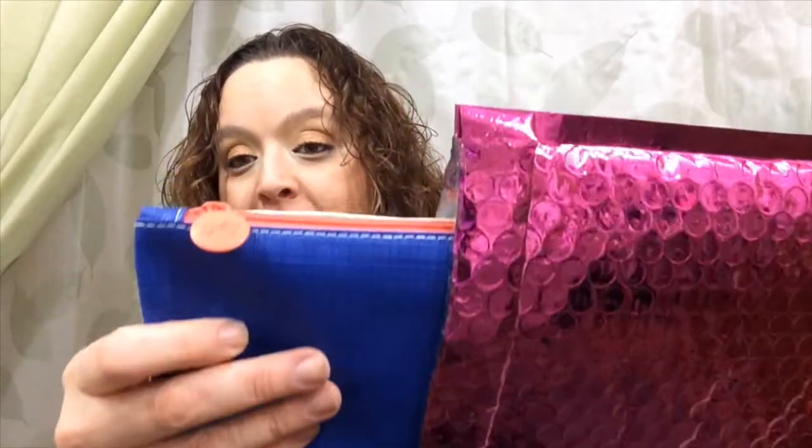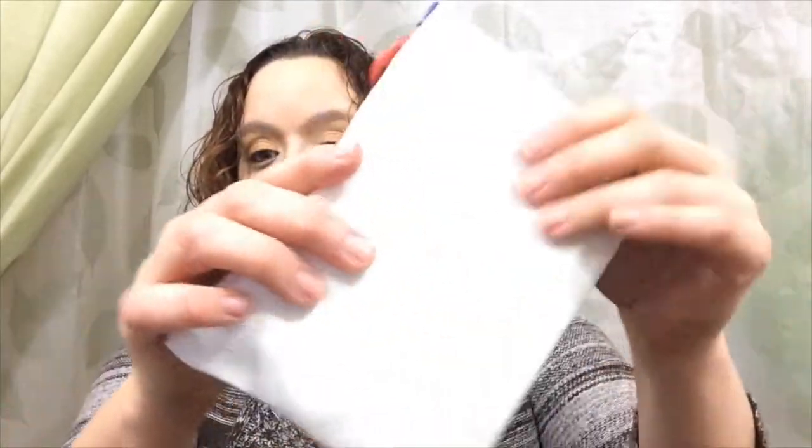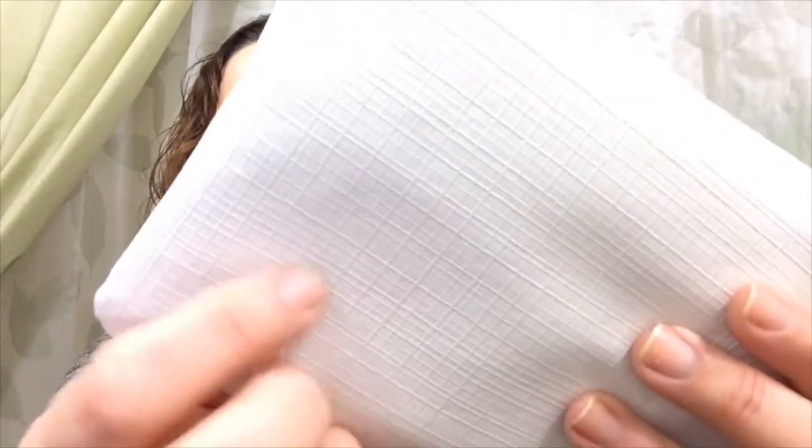Oh, that's cute. It is blue on one side. That's pretty true to color. An orangish zipper. And a white linen looking back side. Look at that texture. That's a cool texture. This is kind of plasticky feeling. So even though it looks like it's meant to look like linen, it's actually plastic coated, which is kind of good because then you can clean it. So let's see what's in here.